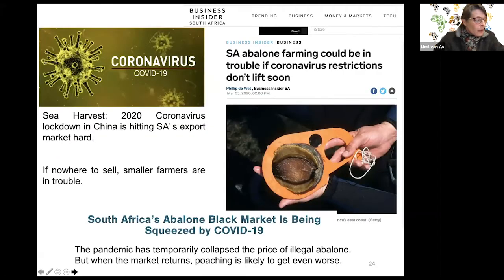We also know that COVID had an influence on a lot of activities, but COVID also had an influence on the abalone industry, because the moment the borders started closing, nothing could actually be exported. COVID also had obviously influence on the black market with the poaching of the illegal abalone. Obviously, that was a good thing that happens specifically.